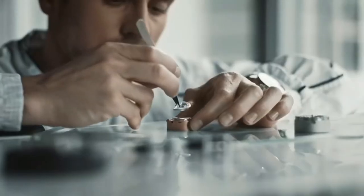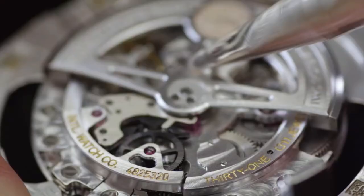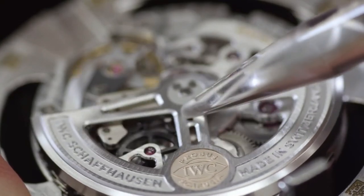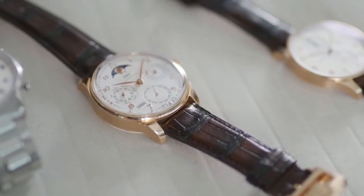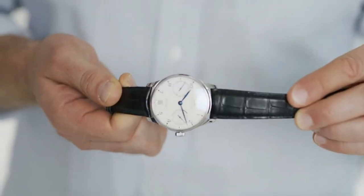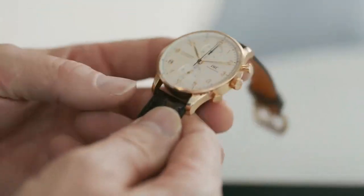So Markus, what about this balance, this idea we've got craftsmanship on one side and technology on the other? Yeah, it's key to create this interplay between these two. And this has been the approach for IWC since the beginning. You can find this manifest in the seal Probus Scafusia, which means solid craftsmanship from Schaffhausen. And this is our guarantee for an excellent quality and also stands for the sustainability of our products.